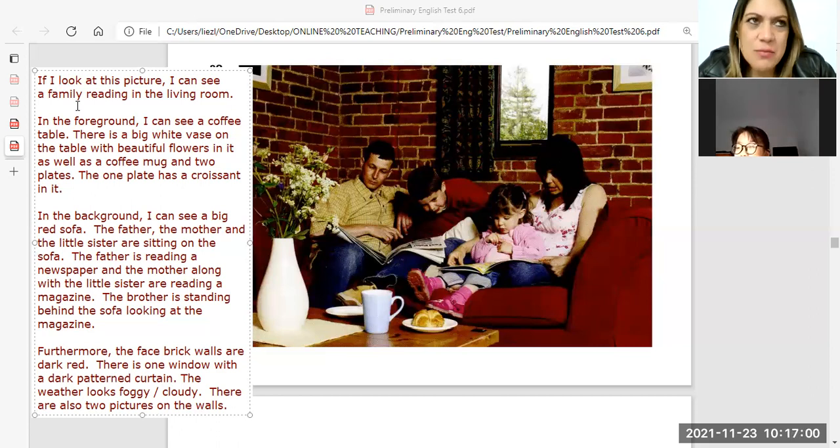And the brother's not standing. The brother is leaning forward onto the couch. He's not really standing behind it. He's standing, but he's leaning forward as well.